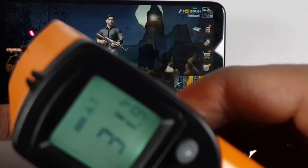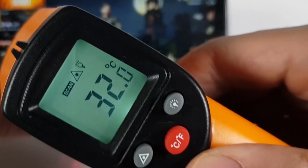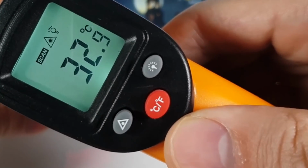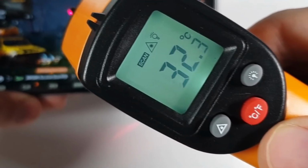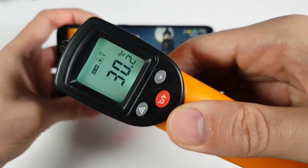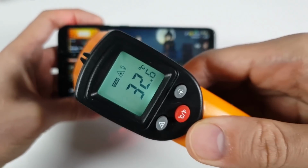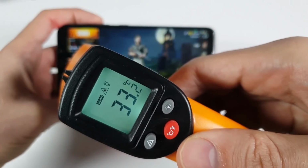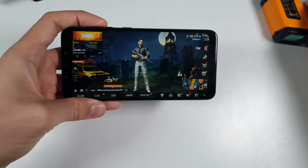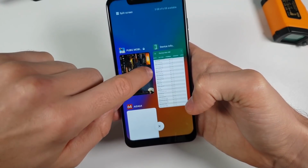Ninjas, it's unbelievable. Through almost the whole gameplay in half an hour, the temperature stayed the same, 30 to 33, below 35 degrees. That's really impressive, Ninjas. So the Pocophone F1 right now with Android 9 is even cooler than the Xiaomi Mi Mix 3, which I praised a lot for the heating optimization and the battery optimization. Amazing. Anyway, let's exit right now and see what's going to happen.